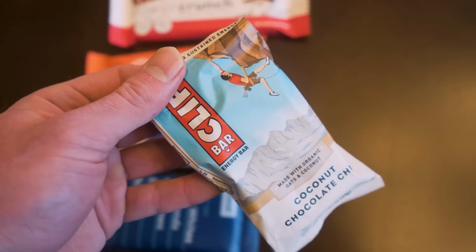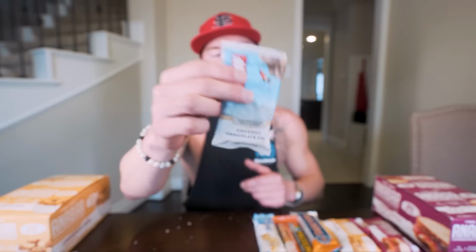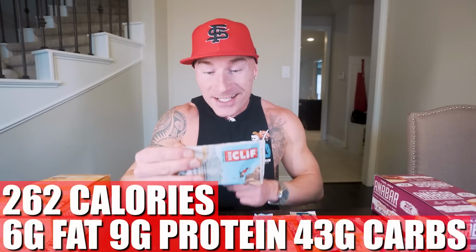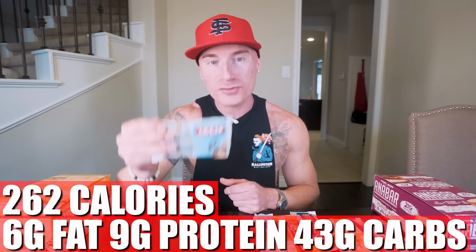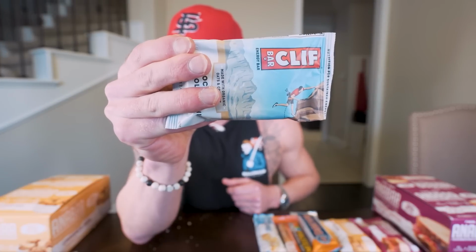Not digging it. Next up, we got a Cliff Bar. The amount of times clients ask me in programs if they can use a Cliff Bar, I always have to tell them no. You don't want a Cliff Bar. So let's see what we got. 6 fat, 9 grams of protein, 43 grams of carbs. The worst macros of any of them we've had so far. 260 calories on the label. Accurate, because I got 262 with the math, so they ain't lying to us, but there is not enough protein in here.